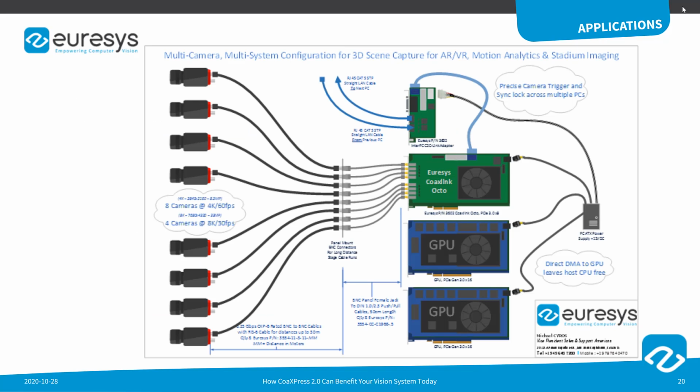Just to illustrate two typical use cases of CoaXPress that really show its benefit. You see, for example, here an 8-camera system running 4K broadcast resolution at 60 frames per second, where you're feeding from a single power source, power to control, to drive all 8 cameras, triggering, synchronizing, and then broadcasting that data out across direct DMA access to GPUs for processing.